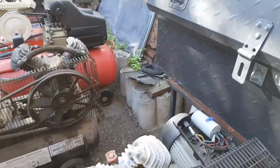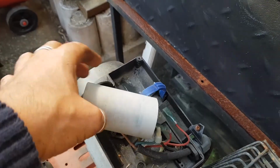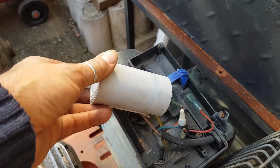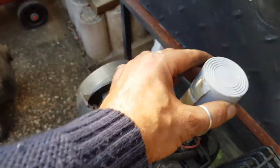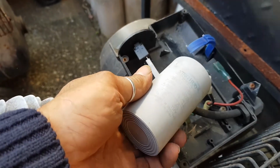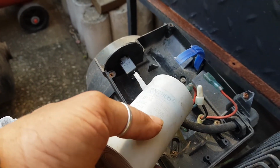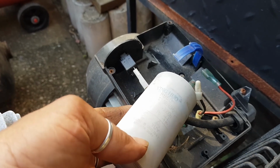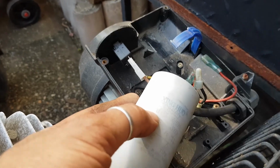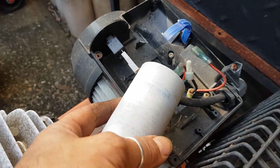I'll just quickly run you through what I'll be doing. I've unplugged this machine, so it's all good. In fact, if I have a look, there is a slight bulge at the side. So yeah, this is definitely a bad capacitor. Now what you want to do when you're replacing these things is basically we need a 450 volt capacitor, and then you look for the microfarads, the UF. This one here says 50 UF, so I need a 50 UF capacitor.